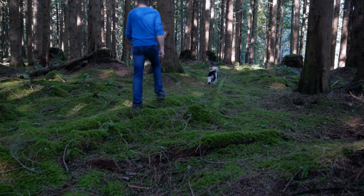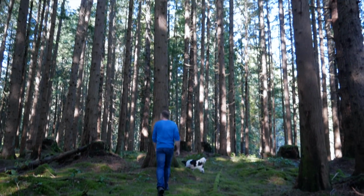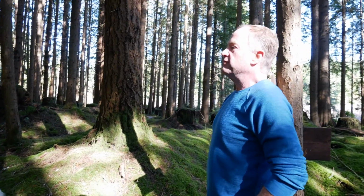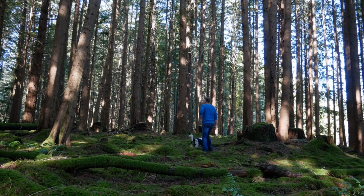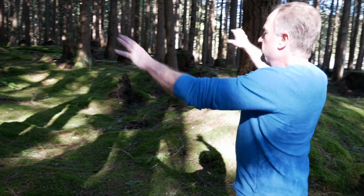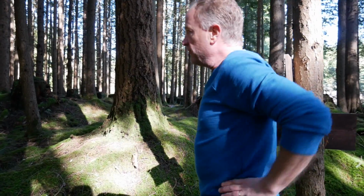This is probably my favorite part of this forest. I've got a lot of Irish in me. I've been to Ireland several times, and to me, this is Ireland. This is natural. I didn't do this. I didn't make this. This is the way I found it.